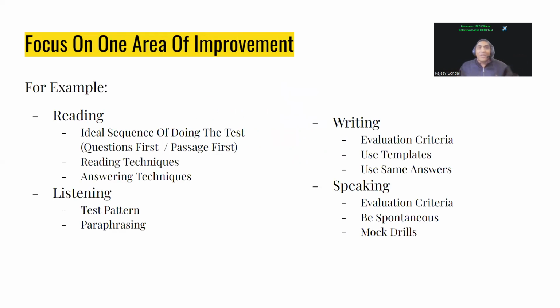Focus on one area of improvement. Now, this is again important. For example, when we talk about reading, what is the ideal sequence? Should you read the passage first or the question first? Identify what can be the best practices for reading. Are you struggling with reading speed or finding the right answer?